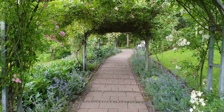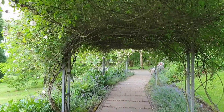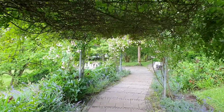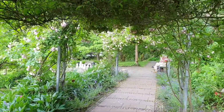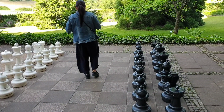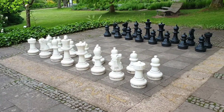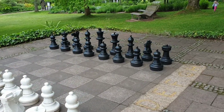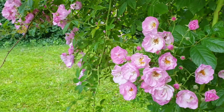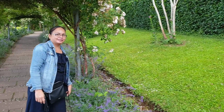Nice and shady here underneath there. Boy, this would be the spot on a hot day. Sorry, I'm speaking German again. Chess. Nice little mega chess board. Another giant chess place. All set up and nobody to play with. Oh, more roses. And the prettiest rose in the whole garden.